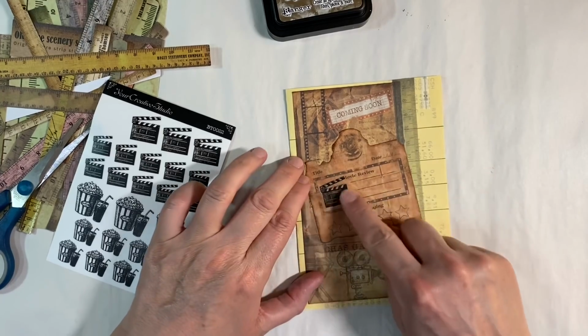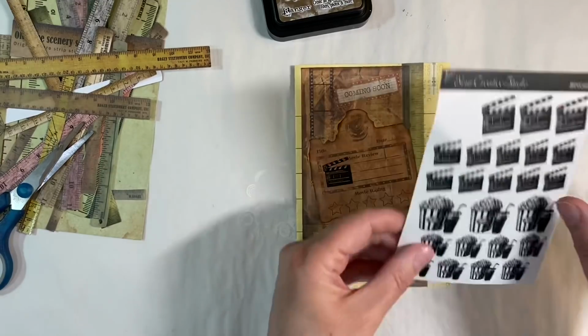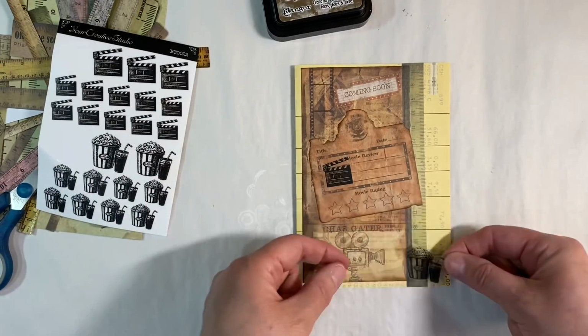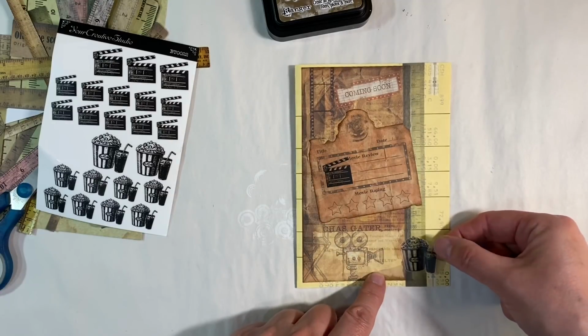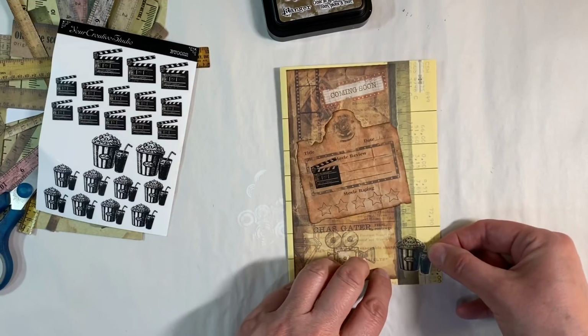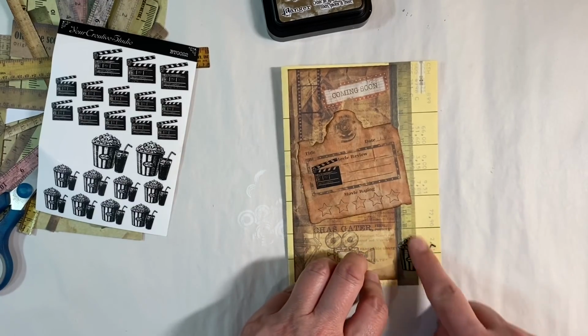There we are. I think that will look quite cool. And I think I'm going to have one of the popcorn stickers down here in the bottom right-hand corner as well. Let's have that about there. Yep. I like how that looks.